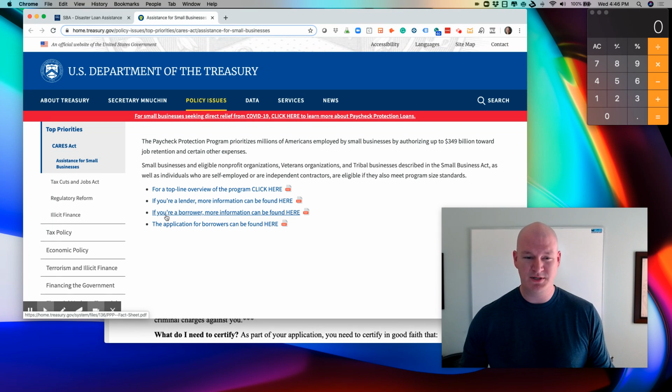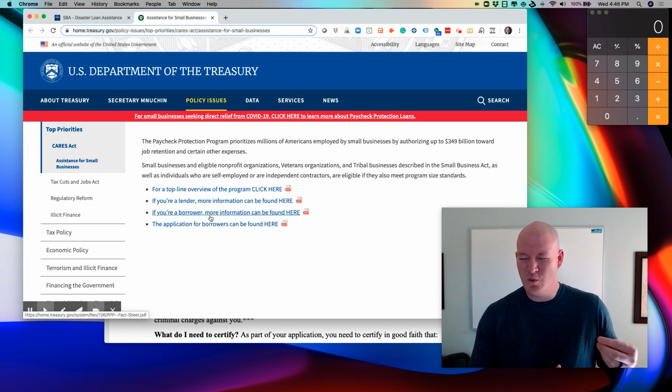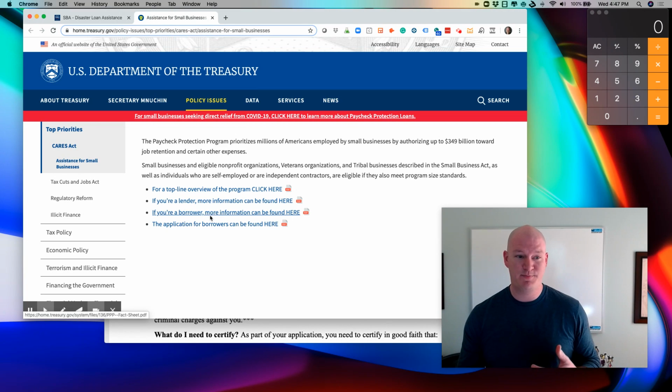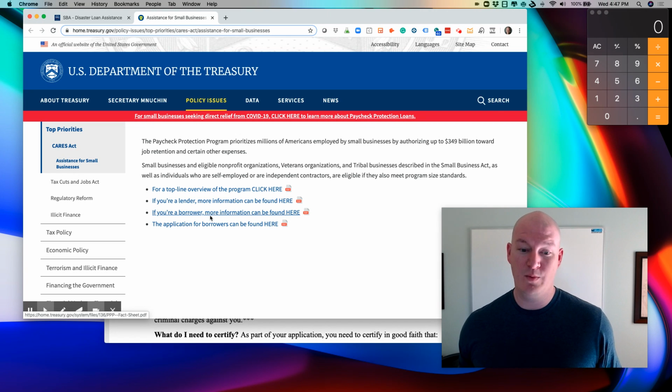In particular, this third one here, called "If You're a Borrower," tells you more about the rules and regulations related to getting roughly 2.5 times your average monthly payroll as a loan that can be forgiven if you actually spend the money the way you're supposed to on payroll-related expenses, some eligible mortgage interest, and rent expenses.